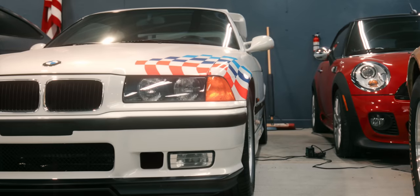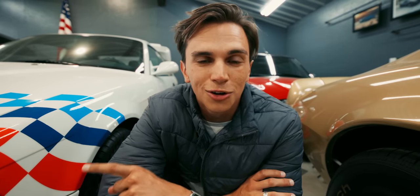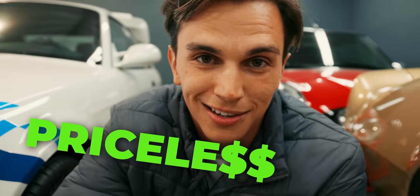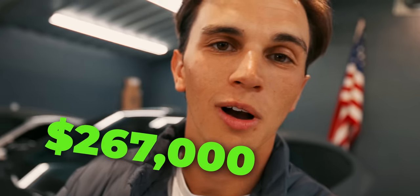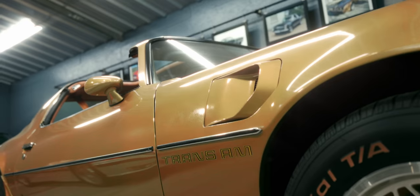992 911 Turbo S, stock, these make roughly around 700 horsepower. This thing is tuned up to make over 1,000 horsepower. 1995 E36 M3 Lightweight. It was owned personally by Paul Walker. Prices: Lambo Urus Performante, 267,000. 2001 BMW Z8, 200 ballpark.